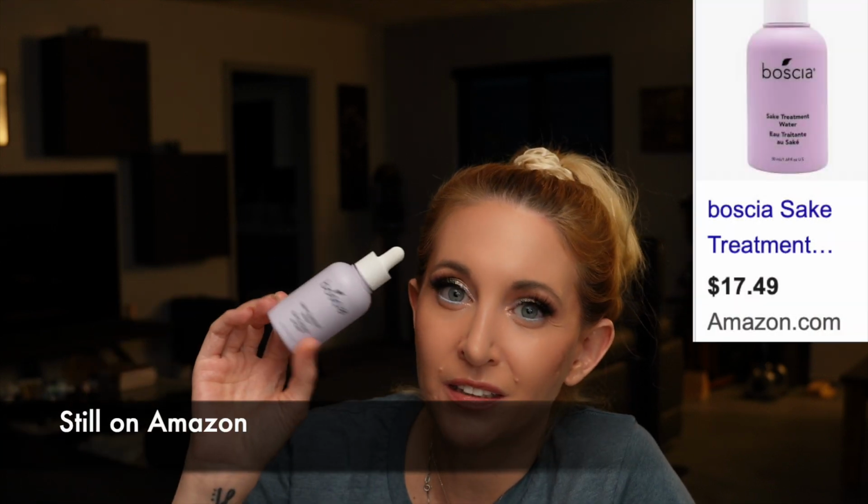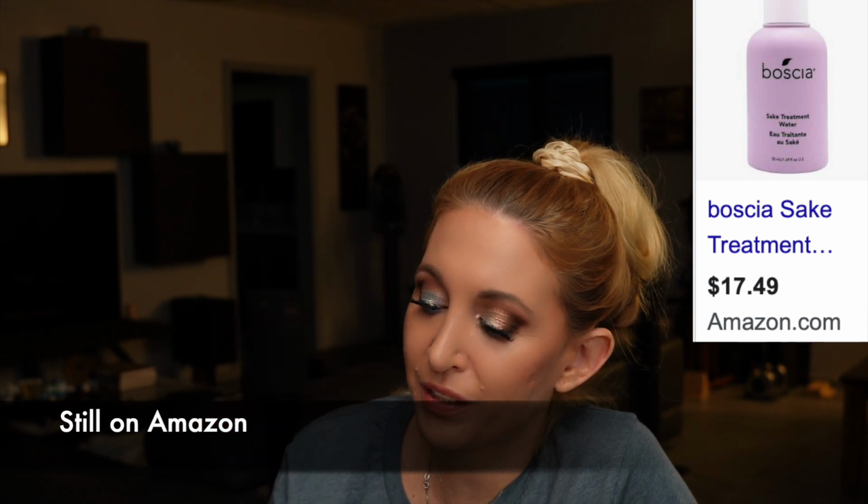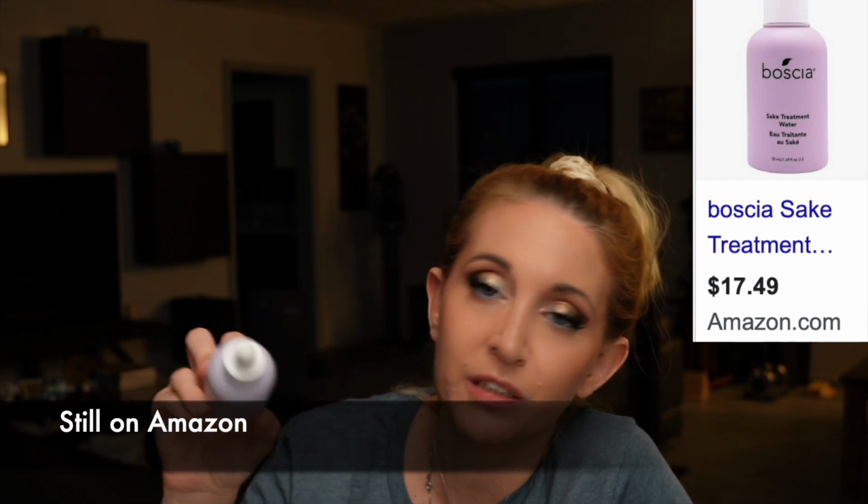But regardless, I think eventually I'll probably buy another one. I finished the Boscia Sake treatment. This was more curiosity going out of business, mentioning it just in case they come back, because that happens. I won't be buying this again though. I was so happy when I finished it because there's just other more exciting things that I wanted to use instead. 2 little samples that I had.